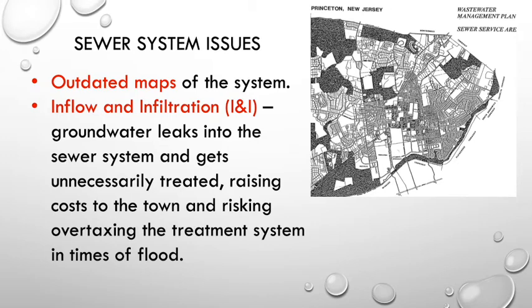Some years back, Princeton had been tackling the replacement of pipes, laterals, and manholes that leaked into the wastewater system, but work on that stopped 4 or 5 years ago because of a staffing shortage. A new sewer engineer has been hired this summer.